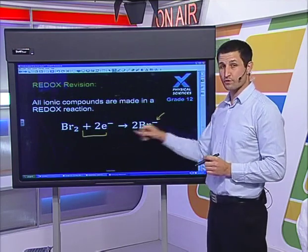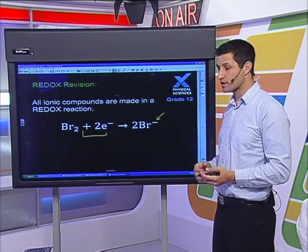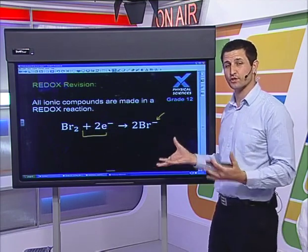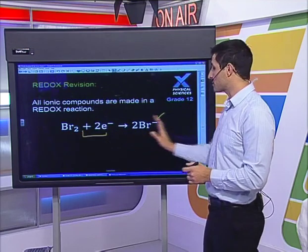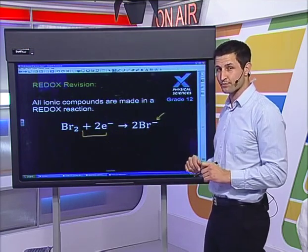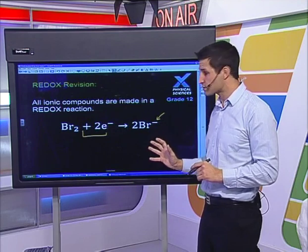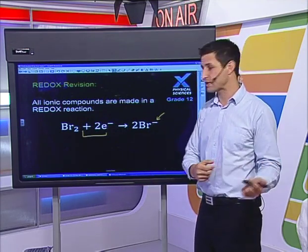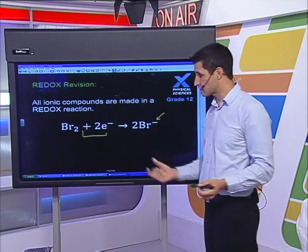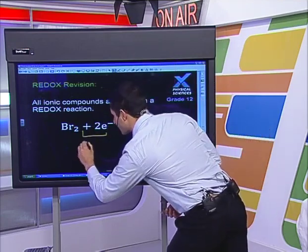So if you're making these from scratch and you're actually in grade 11, how do I know how many electrons to put and where to put them? I need to make sure that the charge on the left-hand side and the charge on the right-hand side is exactly the same. But that's not why we're looking at this reaction. I'm trying to see how to make bromine minus ions, how to make copper 2 plus ions. And what I actually notice is that electrons are being gained.